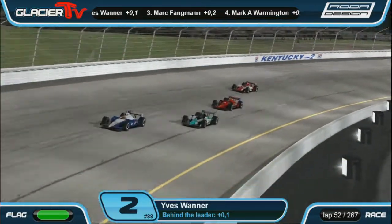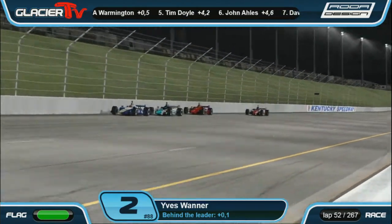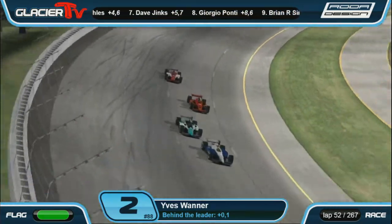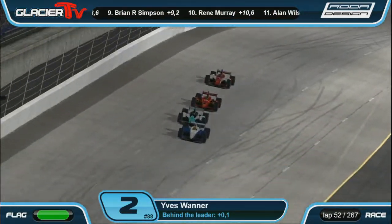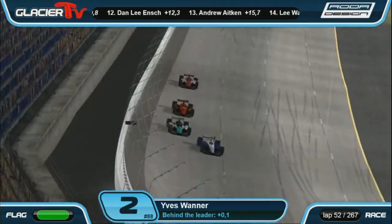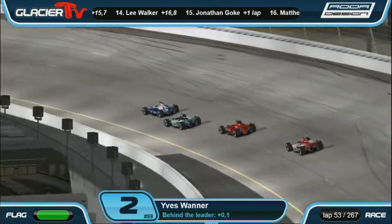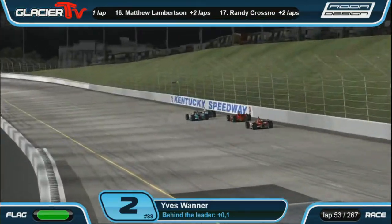51 laps complete here in the Kentucky 400 on Glacier TV, round 7 of the Afterburn IndyCar Series. Jeffrey Kohlbergen just has a tiny little twitch there. And the gap between Jeffrey Kohlbergen in 1st and Tim Doyle in 4th is currently set at 4.2 seconds. We're going to see how that comes down as we come across the line to complete lap number 52. For Jeffrey Kohlbergen, he just ran a 24.6 lap there. Tim Doyle currently sat in the 5th position.